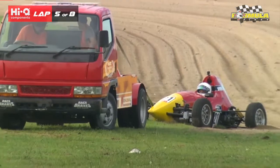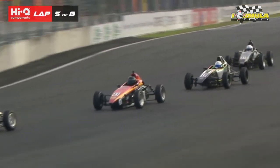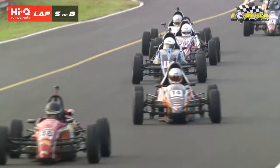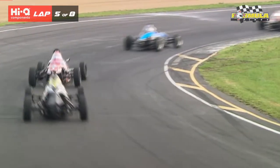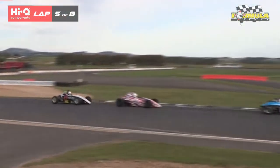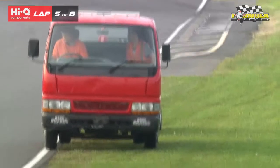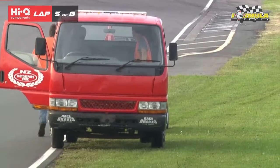So got the recovery crew down there getting Sean Logan out. He's well deep in the sand there, so it's an interesting trajectory off that corner. The way he's gone in, it's a bit of a weird angle. Yeah, well, I think it's that famous blind turn 1, iconic corner here at Hampton Downs, and he's probably got onto the grass and then corrected himself and ended up getting straight back onto the sand pit.